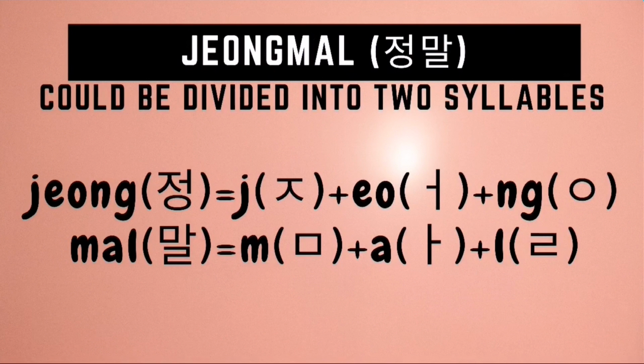How do you write JEONGMAL in Hangul? This is composed of two syllables. For the first syllable Jeong, we need to draw first a jiat character, followed by an ah character, followed by an eon character. For the second syllable mal, we need to draw first a mium character, followed by an a character, followed by a real character.